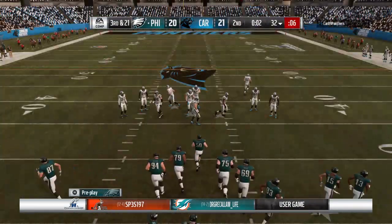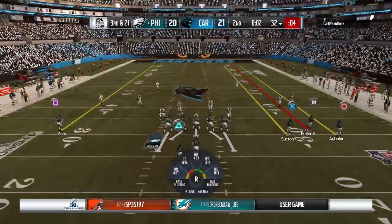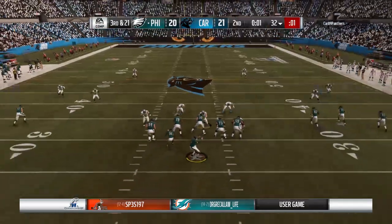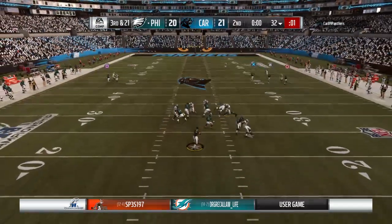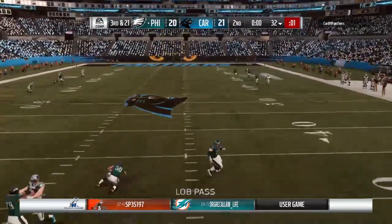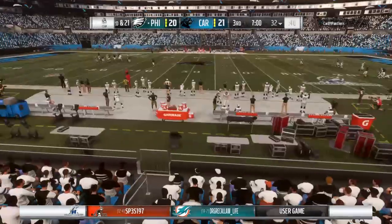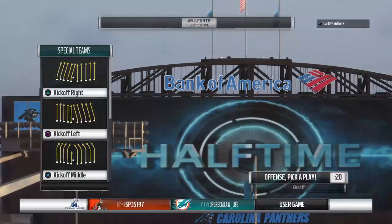The Eagles on 3rd down. Just 1 for 3 thus far. This will be 3rd and forever. The final shot before half for Wentz. He's going to float this one deep right side. And it's incomplete. Took a shot, couldn't connect.